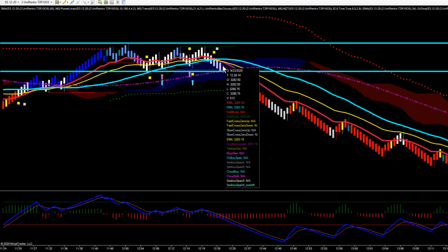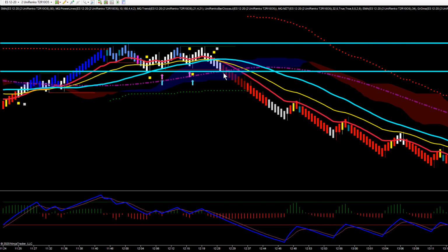Could have got in around 32.80 and a half right there and rode that all the way down to the 32.25-ish area and ultimately even below that. So again, at least another 50, 55 points in the ES, potentially 27.50 per contract opportunity. And again, nice early entry opportunity, ended up confirming it with a 30-minute bear flag that triggered just below it.